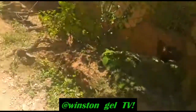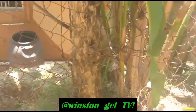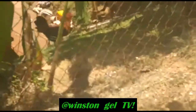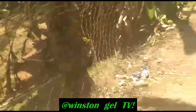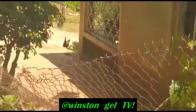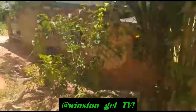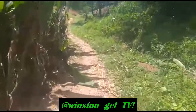See if I can spot another one for you guys. Here you go. Yeah, that Jamaican rooster. I think it's shy. It's trying to move away from the camera. Let me see if I can. There's a Jamaican hen. It's moving away. All of these chickens are shy of the camera today. They're chickening out. Okay, here we go.